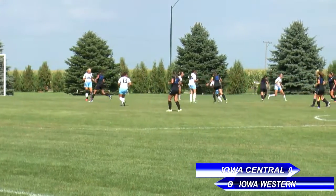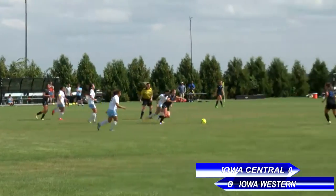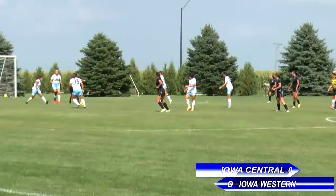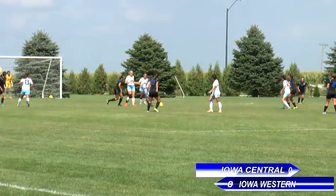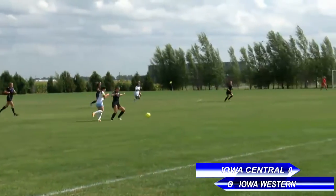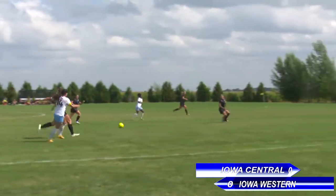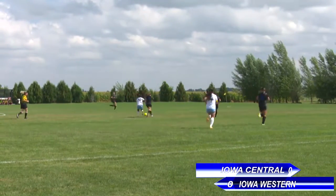And not a good place to give it either. Trying to get a little bit of footwork going, but it's nicked away by a defender, and now it's one straight back for Iowa Central. See who wins this ball down, and it's Montoya. Iowa Western has to keep their composure. Wenzel. And she's deceptively fast for her pace.